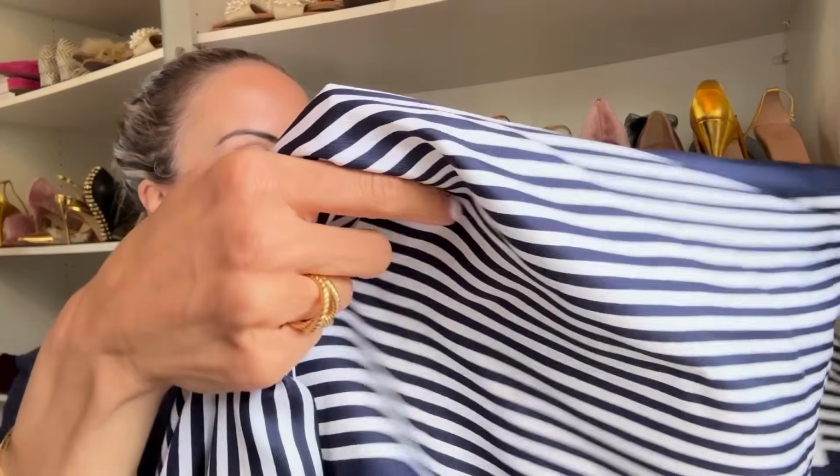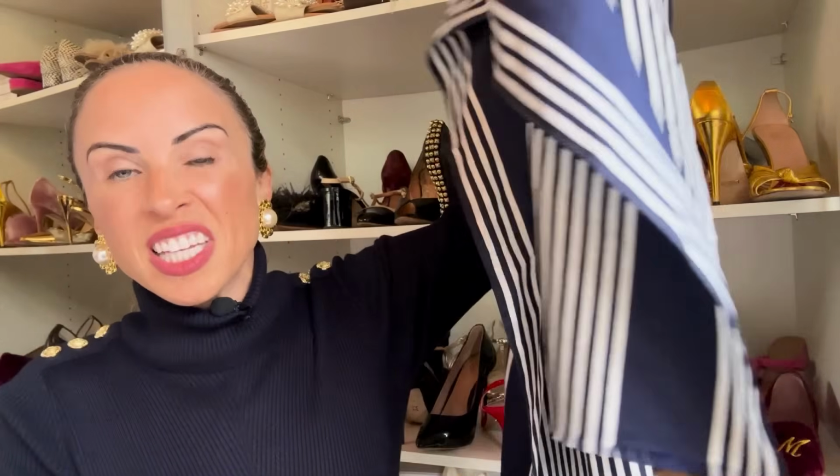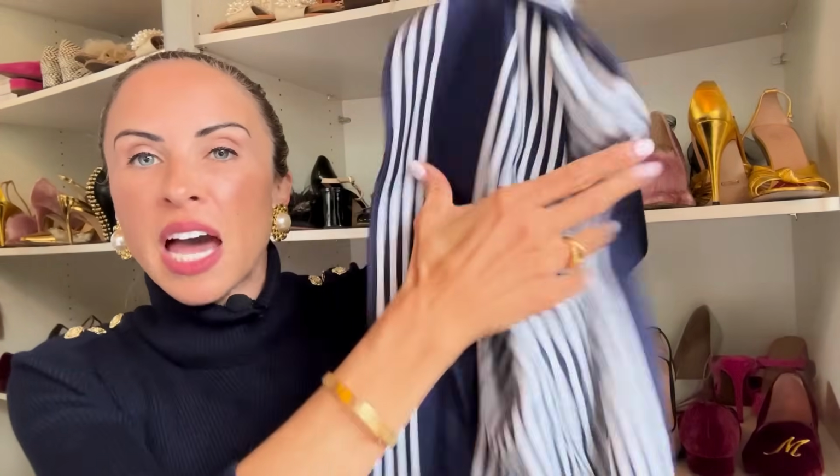Something that I think I will have for the rest of my life. You could have it as a belt, you could have it around your neck, you could just put it with a jacket. I mean, there's just so much you can do with a scarf. How you tie it, I do have a scarf tying video on YouTube if you want to learn how to do that properly.